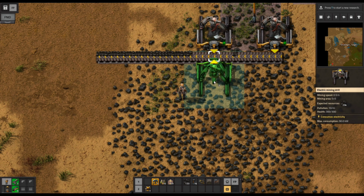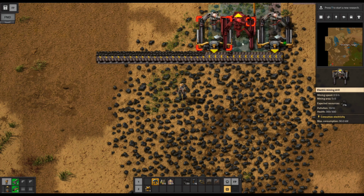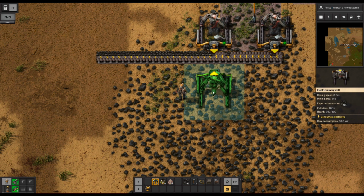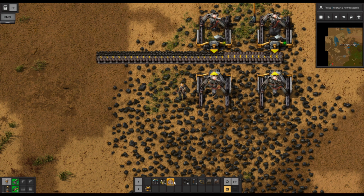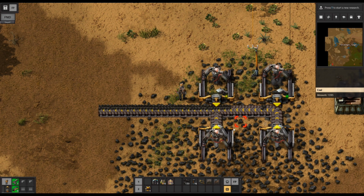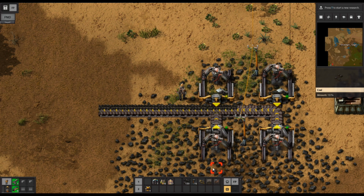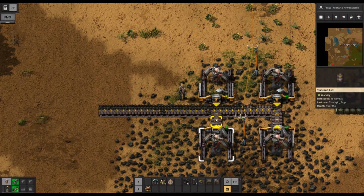Now, I don't want to put them all the way up here because then we're going to have, again, overlap, and they can mine just fine the area underneath, say the power pole and the transport belt. That's no issue. So we're just going to slide these two in here, and we're going to do what is known as side loading. And that just means when these come out, and let's go ahead and get our power connected. So they're working.